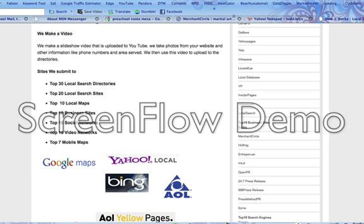Local Site Submit is really designed for local businesses. When we do SEO plans for our customers, this is the very first thing that we do. So this should be the first thing you do for your business to help get found on the internet for what you do in the city you do it in.